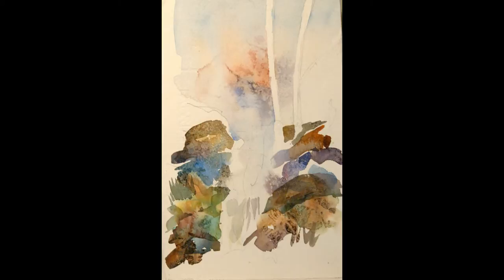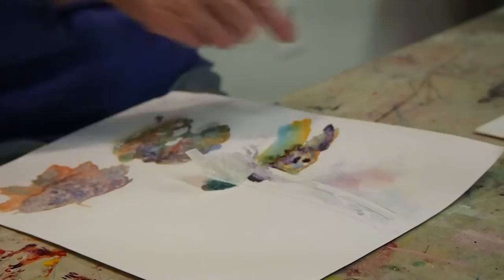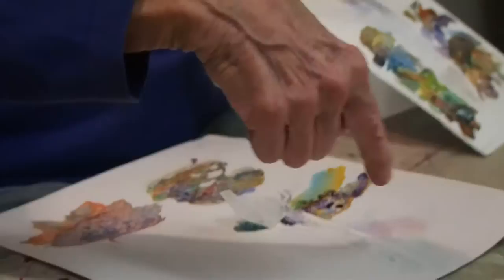So I started it doing, and I'm going to just show you what I did and continue it. I put a very pale wash, a la this, paler here, and then put a little salt. And left my trunks of trees, and then here you are.